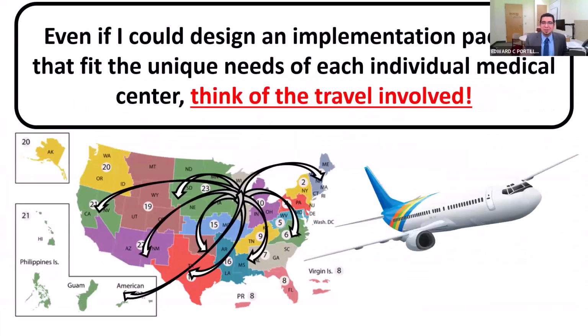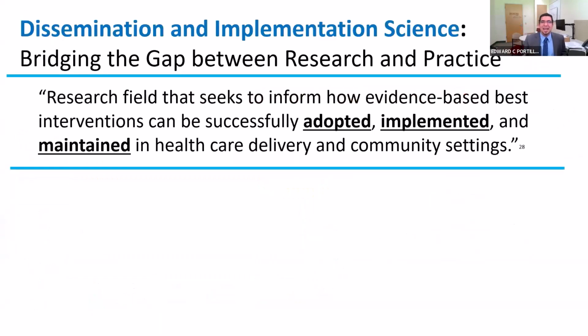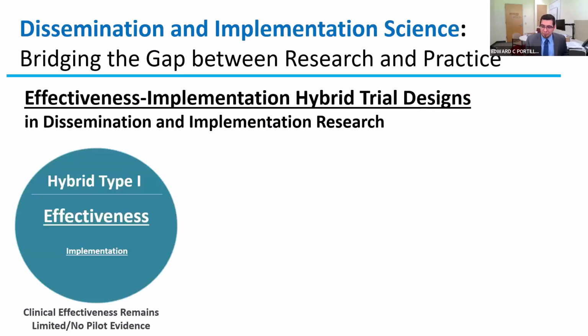And of course, the issue is I can't be everywhere at once, right? Like, could you imagine the flights? Could you imagine, right, going all over the place and doing this? And so D&I, dissemination science, was really important to me because it got me thinking about this idea of, well, how does a health system adopt a practice? What does implementation look like? How do you sustain these practices? Thinking about that early was important.